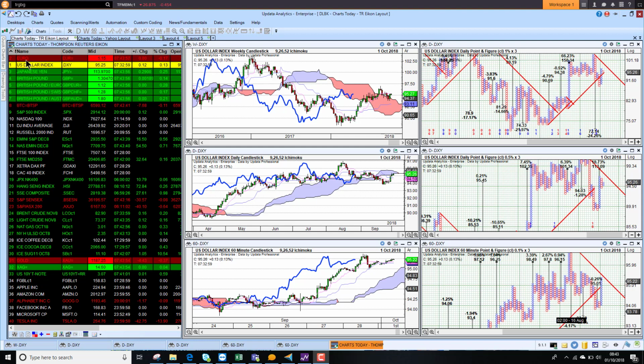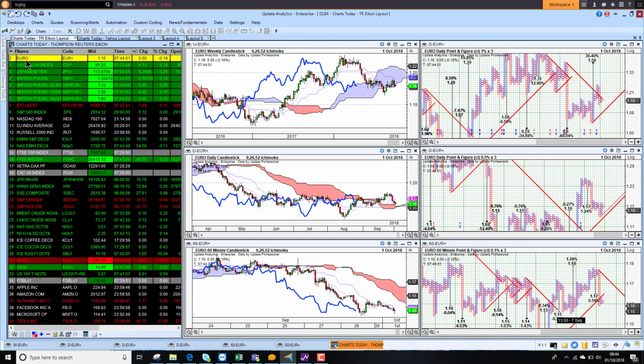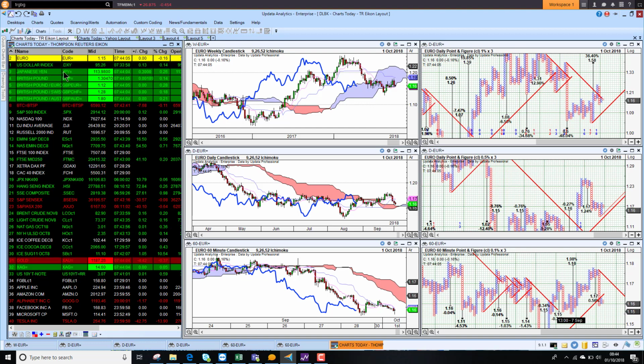Taking a look at the euro, we see that the euro is actually looking weaker this morning, just pushing to touch the lows we saw on Friday. Interestingly, the long-term chart is just on support here against the dollar, but on the medium-term chart we're hitting really big support resistance levels, so it does look like the euro is heading lower.